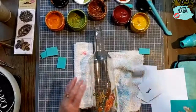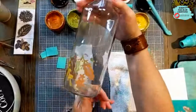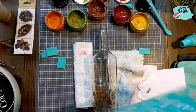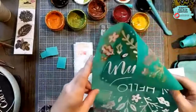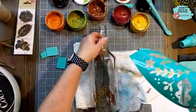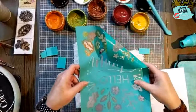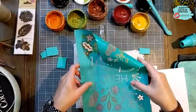Okay, I think that part's done. So here's what we have so far. I'll have to go around the back side here a little bit. I can just flip this part of the transfer over, and we can use this top side to fill in the back side. I'm just going to put that there. And it doesn't have to be perfect.